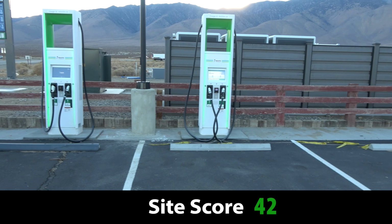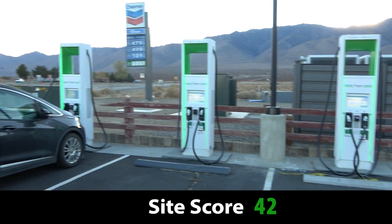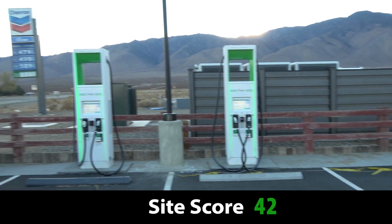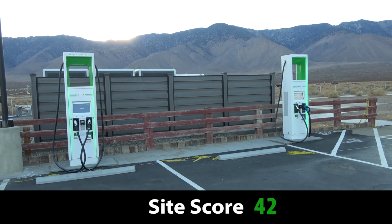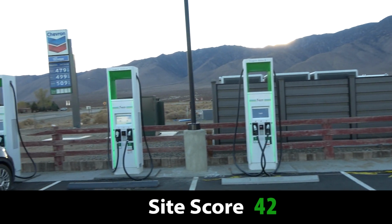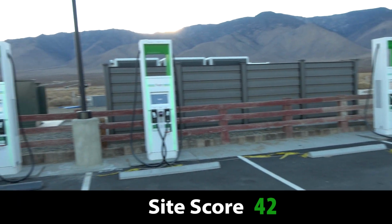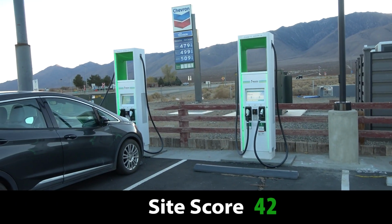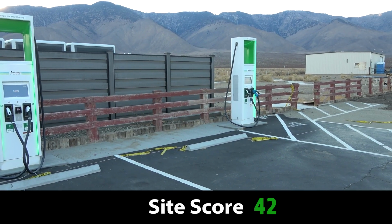and maybe some pull-through charging options for people, because a lot of people who do come up Highway 395 are going to want to be hauling trailers, hauling toys, camping gear, that sort of thing. So giving them an option to pull in and plug in and not have to deal with blocking multiple spaces or detaching their trailer is huge. So 42 out of 50.